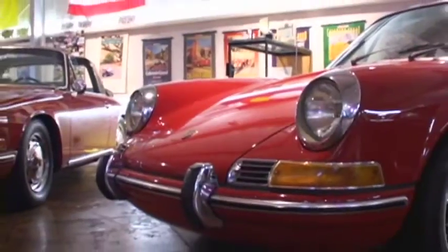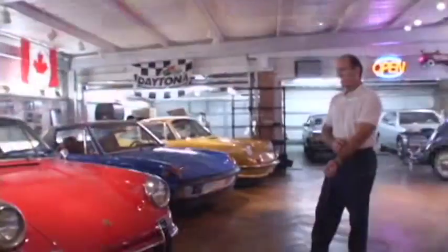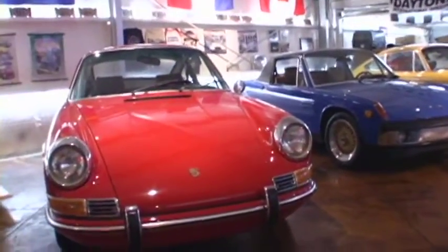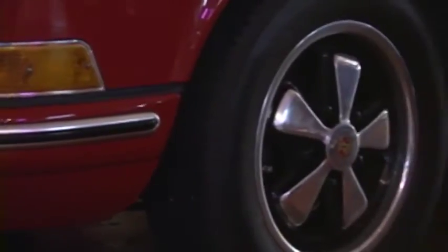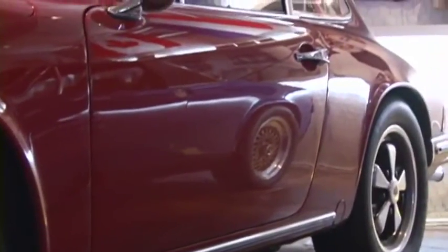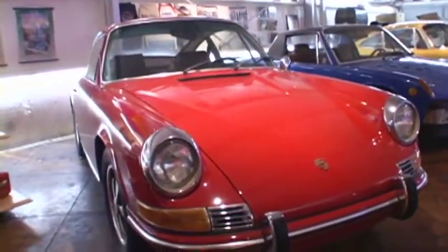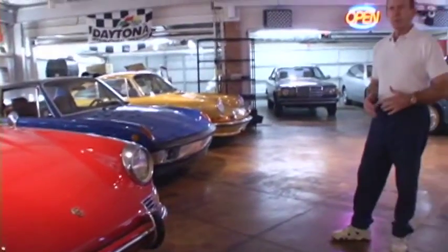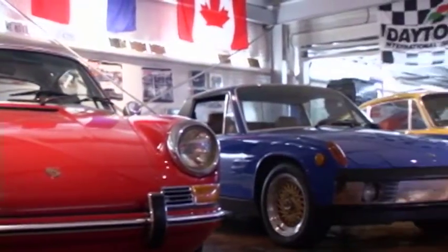This is a 1969 sunroof coupe. I've had this about 5 or 6 years. It's been totally restored as opposed to the original Targa. The 912 is essentially a 911 with a 356 engine, 95 horsepower. So it's not quite as fast as the 911, but a lot of people wanted 912s instead of 911s in the early days of the 911 because they were used to the 4-cylinder, reliable engine, easy to maintain.